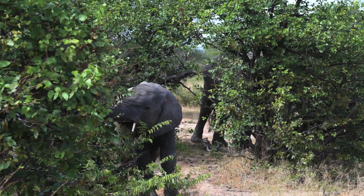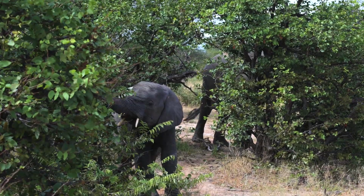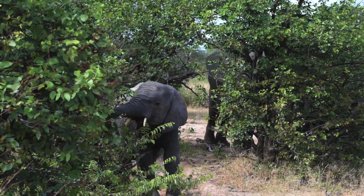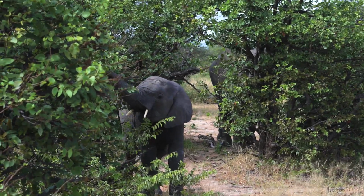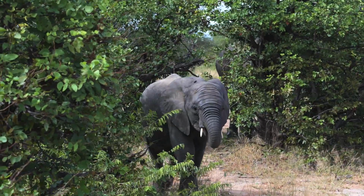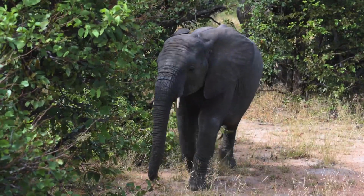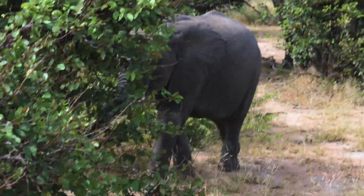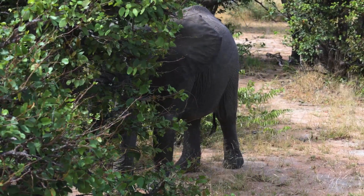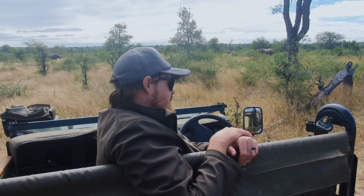But the little guys, they have to prove their strength to us, their protective nature to us. They have to make sure we understand who's boss. And don't worry, my little friend, you are the boss. Lovely to see the little milk tusks coming through there. And here he comes round again. Good morning. We come in peace.